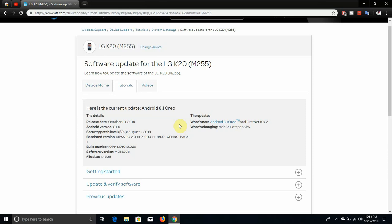I wonder if the K20 Plus on T-Mobile Metro PCS will be getting this, and I wonder if the K20V on Verizon will be getting this software update as well. So we will have to wait and see about that. But for right now, the AT&T LG K20 is getting Android 8.1 Oreo. So yeah, check your phones for that.